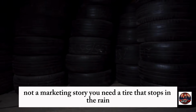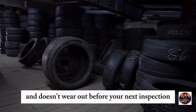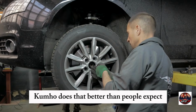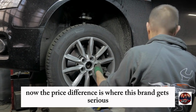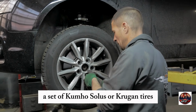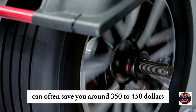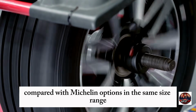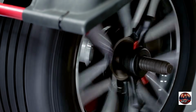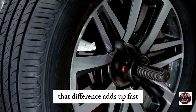You need a tire that stops in the rain, doesn't scream on the highway, and doesn't wear out before your next inspection. Kumho does that better than people expect. Now, the price difference is where this brand gets serious. A set of Kumho Solus or Crugen tires can often save you around $350 to $450 compared with Michelin options in the same size range. That's real money. And for families with 2 cars, that difference adds up fast.